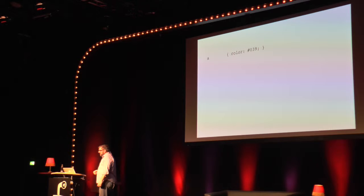Anybody want to guess what color that is? Just shout it out. It's blue with a little bit of green. Blue-green. This used to be my favorite color for a long time. I used to have all my links always this color.